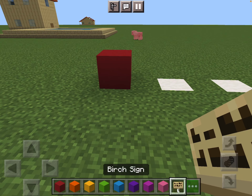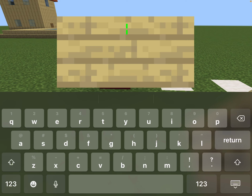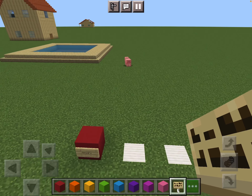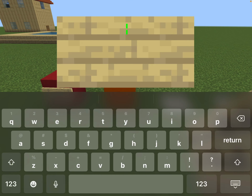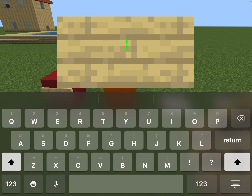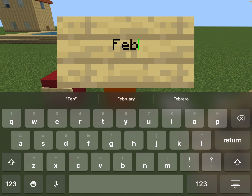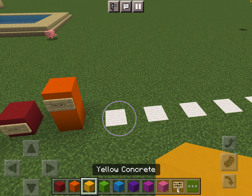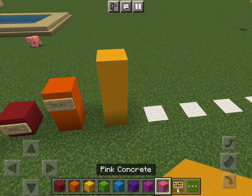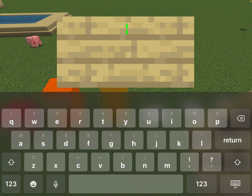First month is January. The second month is February. March.